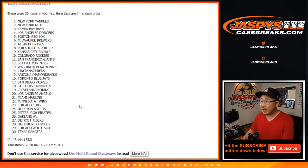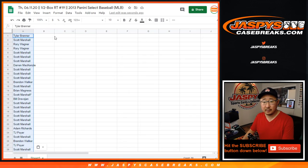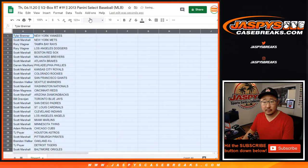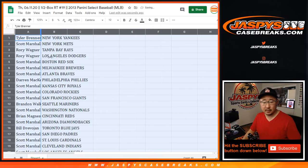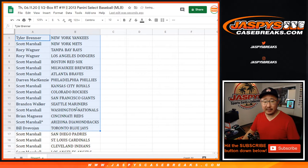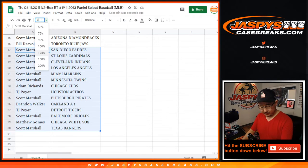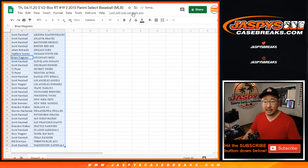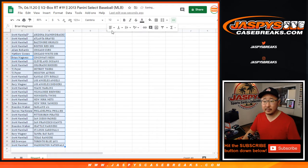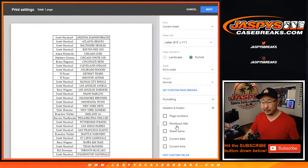After four times, we've got the Yankees down to the Texas Rangers. There's the first half of the list right here, and the second half of the list right there. Let's sort it by column B, by team, and let's print and rip.